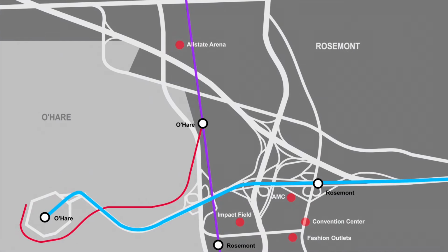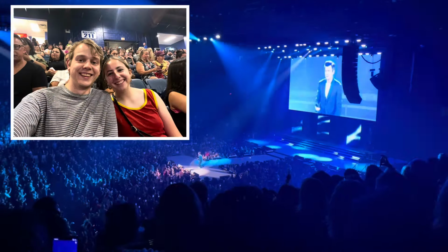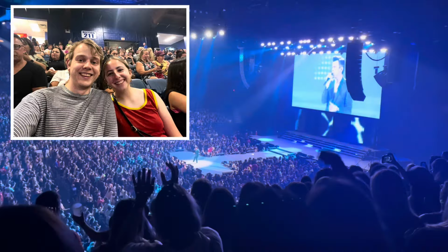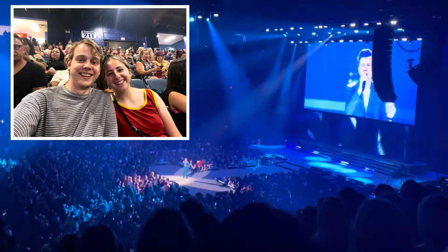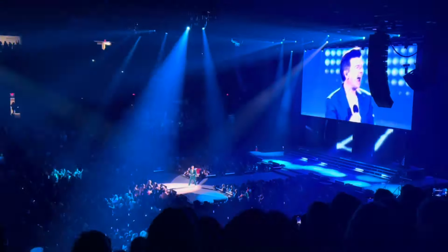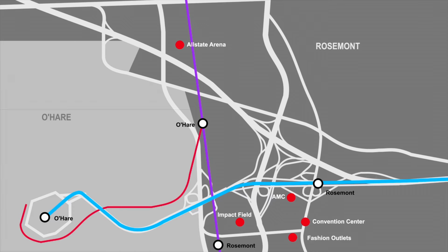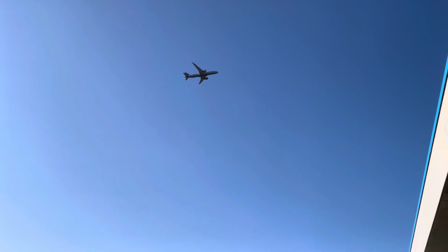See, Rosemont is home to a variety of entertainment venues. A mall, convention center, the Allstate Arena, which, by the way, is where Lindsay and I were definitely the youngest people in the crowd at a Rick Astley concert. Totally worth it. The 811 connects a bunch of these venues on the south side of the village with the train station.